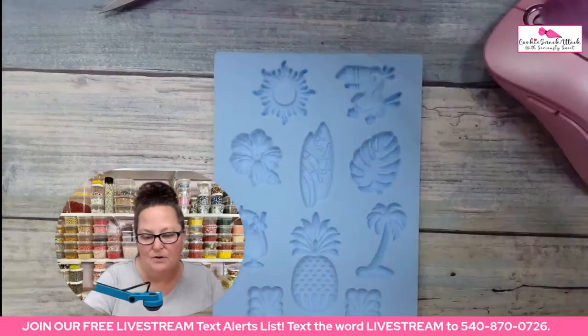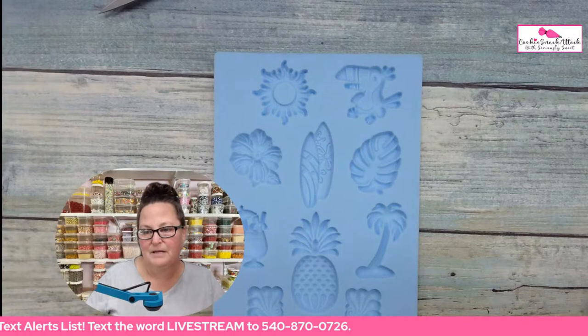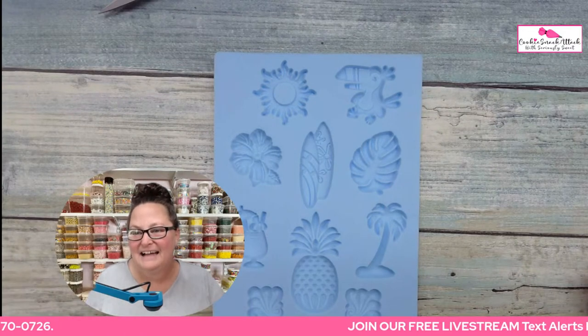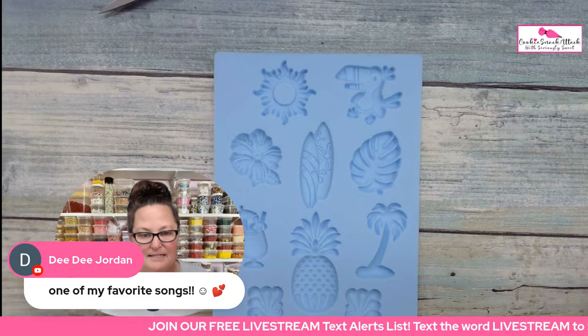Anybody have any questions? Let me get rid of this calendar. I love this little pink mouse when it works. Yes, there we go. It woke up again. I'm not used to having a mouse. Let's see if we're good. Let's see. What is that?